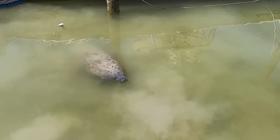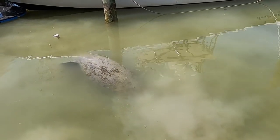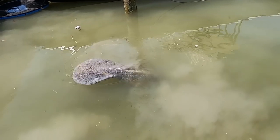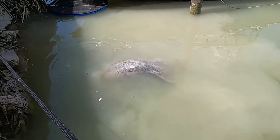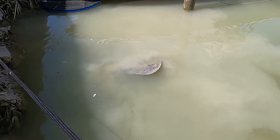Lucky enough to see this guy hanging out at the dock. He's small.